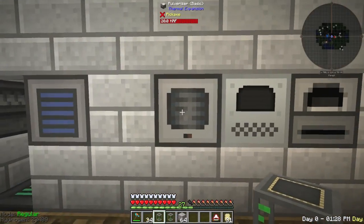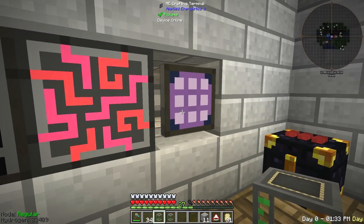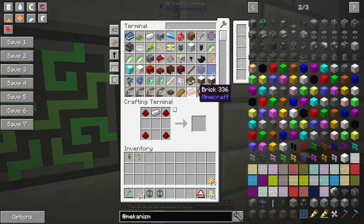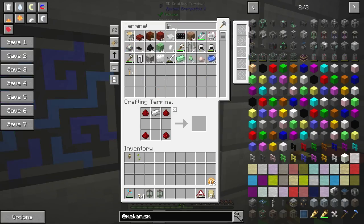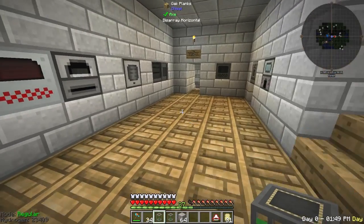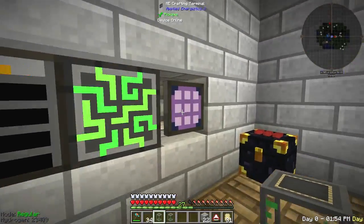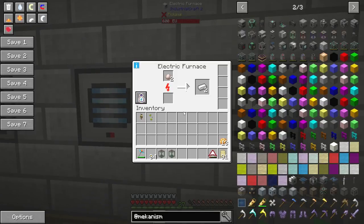So let's pulverize you. Get that pulverized, and that'll go straight into the furnace. I'll get some more iron out as well. But no, iron. I'm never gonna remember, am I, that I have to click the R first. I'm gonna pulverize that one as well. That's our remnants of our sand pulverizing there. This will pulverize and go straight into the oven.